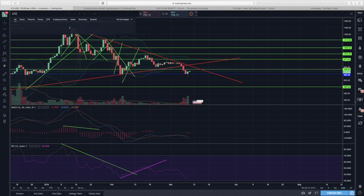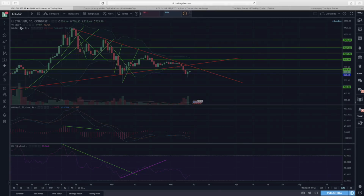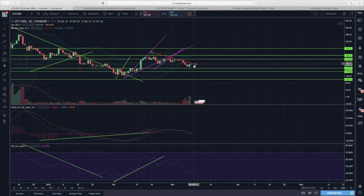Let's take a look at Litecoin now, see what Litecoin has been up to. And it looks like Litecoin is in a pretty similar position as Ethereum. It also got a very nice bounce with a lot of buying volume. Now, Litecoin is already coming up on its short-term downtrend line, and it would be a very good sign if we're able to break above that. I don't think that that's impossible at all right now.